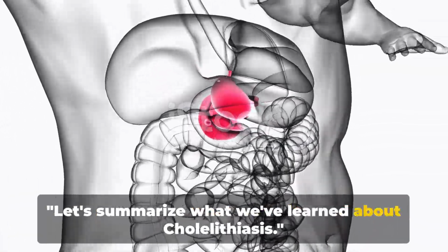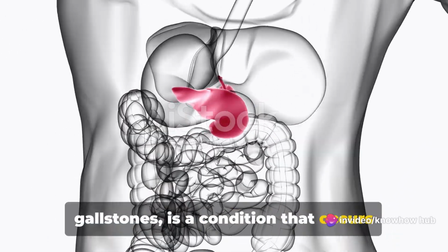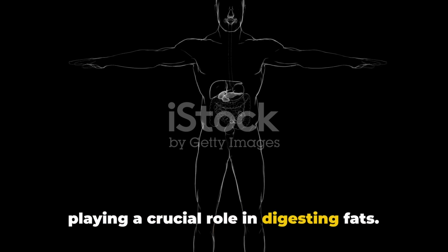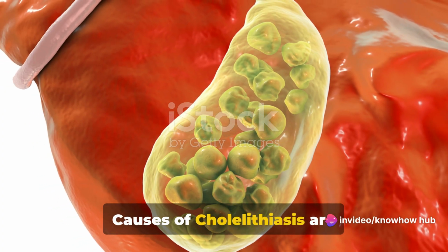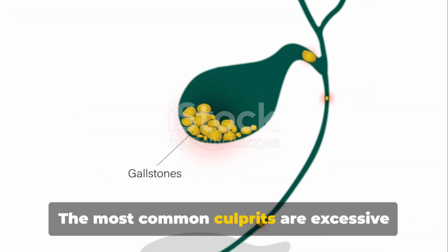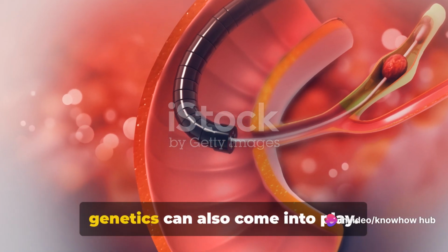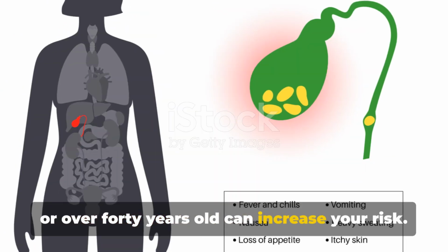Let's summarize what we've learned about cholelithiasis. Cholelithiasis, more commonly known as gallstones, is a condition that occurs when solid particles develop in the gallbladder. Remember, the gallbladder is that small, pear-shaped organ located under the liver, playing a crucial role in digesting fats. When this process goes awry, we end up with gallstones. Causes of cholelithiasis are multifaceted, and they often involve a combination of factors. The most common culprits are excessive cholesterol or bilirubin in the bile, or when your gallbladder doesn't empty correctly. Factors like age, weight, gender, and genetics can also come into play. For instance, being female, overweight, or over 40 years old can increase your risk.